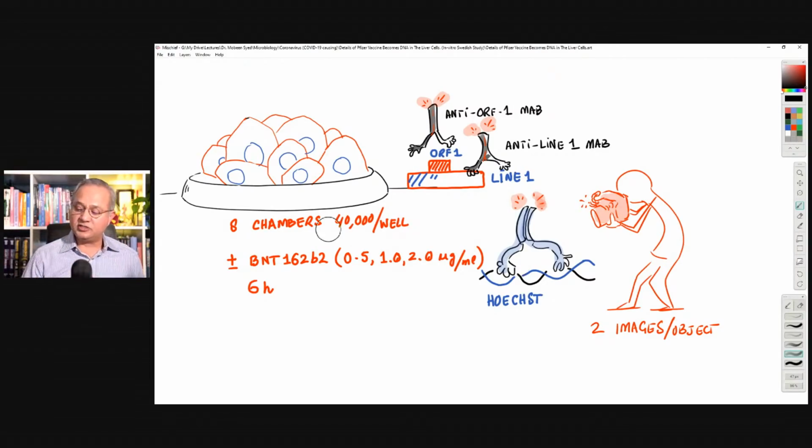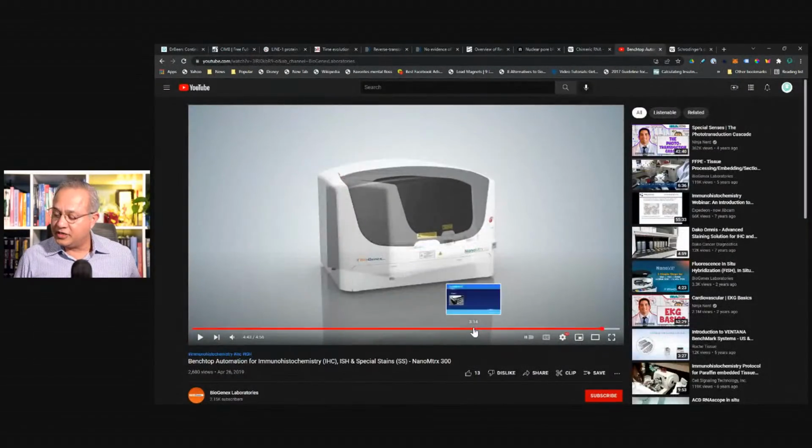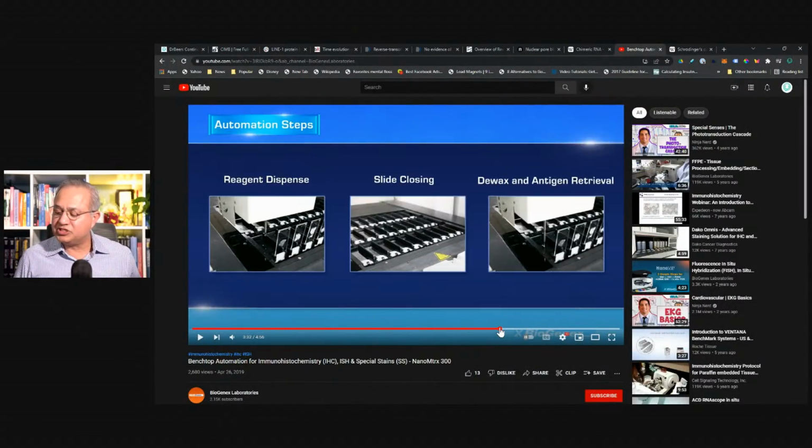So what they did was they took those cells. Now they had 40,000 cells per well on one plate. These are those cells that they had vaccine on. Then they put those antibodies on them. Then they took pictures, fluorescent pictures. And that is why I had this little video in here. These are the kind of machines that do it.